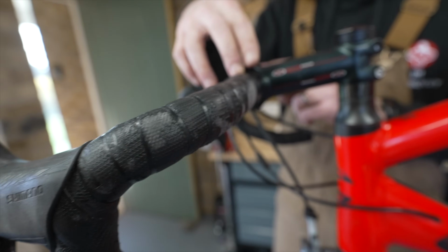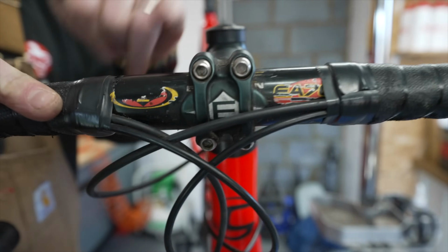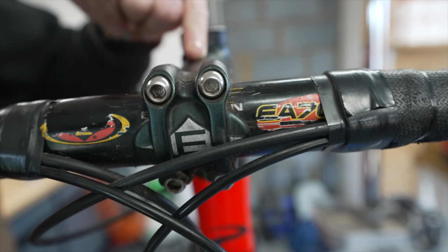Also check the bar tape. That's a good indication of how much use the bike's had. Is it threadbare, wearing out, covered in sweat, or is it brand new and does it feel good?